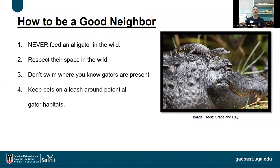Number four, keep your pets on a leash around potential gator habitats. This is another instance where you never know if there are any problem gators in that habitat. And if they see a human, they're going to think they're going to get food, and they can't really tell the difference between your dog and, say, a raccoon. We don't want to confuse them. We don't want to give them an option to think that your dog is a potential meal. So just keeping them on a leash and next to you when you're around sources of water and potential gator habitats, best practice.